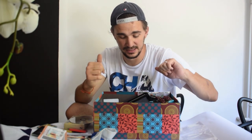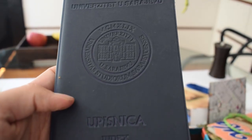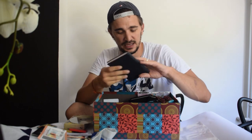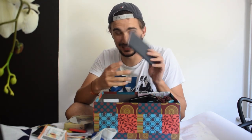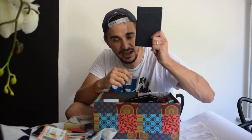Actually, the thing we're taking out is now visible in the box, but I'm not telling you yet. This is my, how do you say this in English? We say the index, basically my university thing. Yeah, who cares? I don't know, I think there was a mistake and I got to keep it, it's in the box of memories. This is where they put your grades and everything in. I think it's electronic now, but I think you still have these.